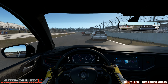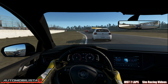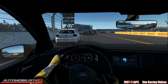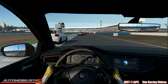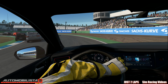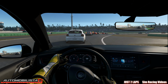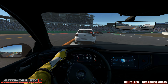I have to say, the new Polo GTS and of course the sedan version, the Virtus GTS, I'm driving very good, much better drivability than the TSI versions before. It's a little bit cold today, so the tires are quite cold, a little bit squeezing here. An easy drive, just two quick laps. Nice cars for beginners to drive in Automobilista 2, and of course for all Volkswagen fans.